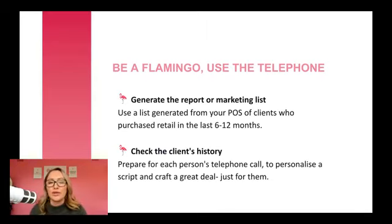So the first thing you want to do is generate a report or marketing list of all clients in your point of sale software program who have purchased retail in the last 6 to 12 months. And that's what I'm talking about when it comes to pulling a targeted list to make telephone calls, if you're limited on time, but also to start with people who your promotion is very relevant to.